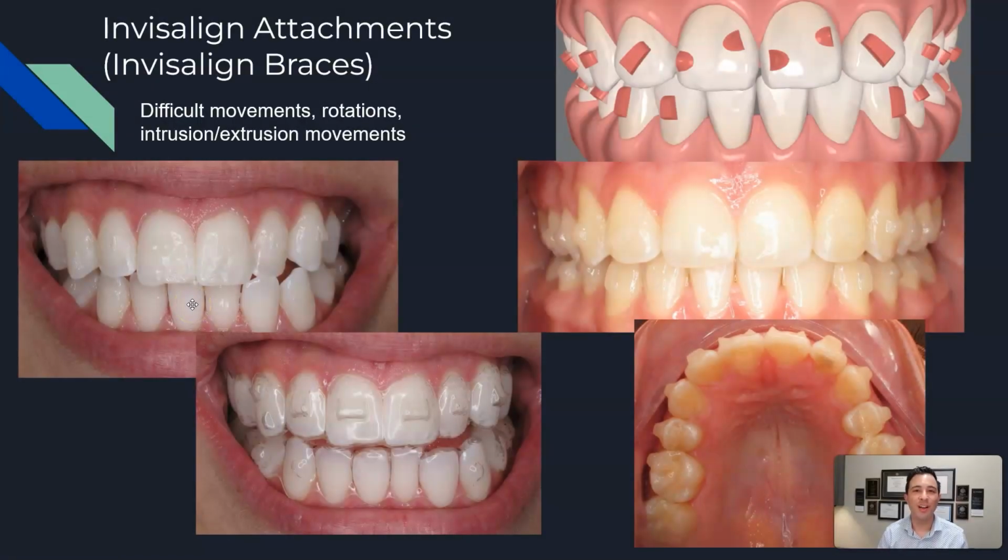Invisalign attachments are dental composites that are bonded onto the outside surface of the teeth that help with more difficult movements. Those difficult movements are usually extrusion, like up and down movements, difficult rotations, or root movement. What you're seeing on the screen is Invisalign attachments. So the middle ones without the trays, those are the attachments.